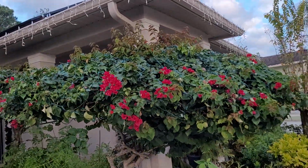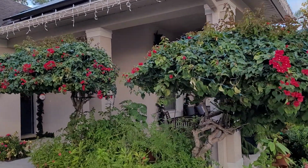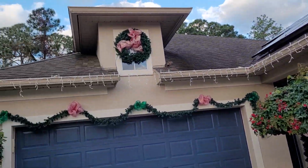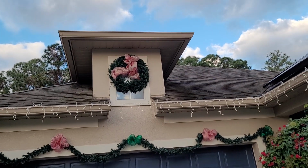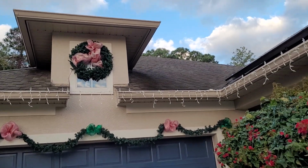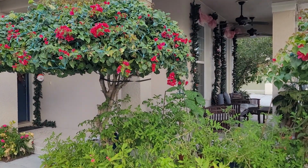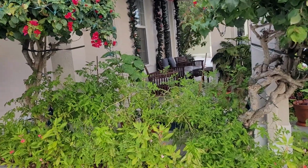We had to cut back the bougainvillea so that Rick could put lights on it. And, oh my goodness, just look at who is up on my roof. Oh, did you see him? That was little Joey Squirrel. We have a neighborhood squirrel, there's probably 100 of them, but they're all named Joey in my world.